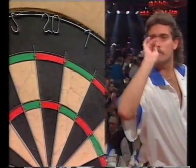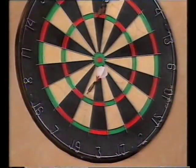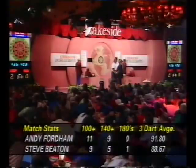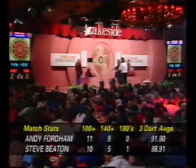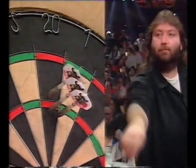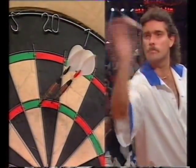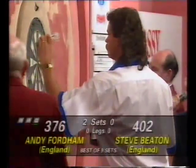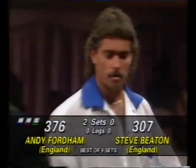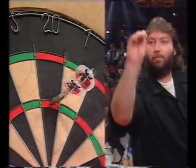65. Averaging in the 90s, where Steve has not been finding that treble 20. 99. Well, there you have it. Andy Fordham with 91.80. Steve Beaton, 88.91. Absorbing the tension on the stage. 95. Well, we've seen Steve be 2-0 ahead in first round matches and then go out. Now he's got a fight on his hands.